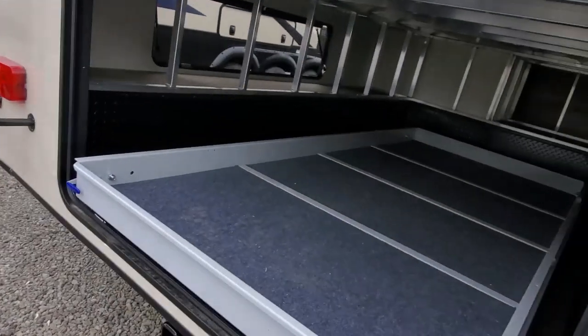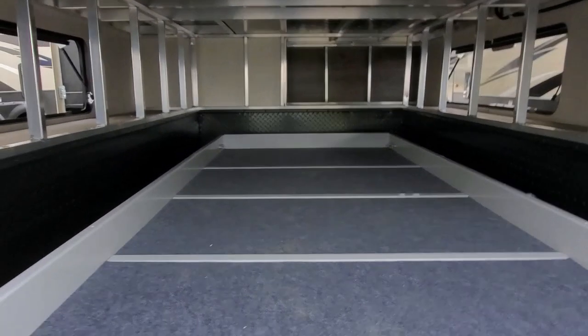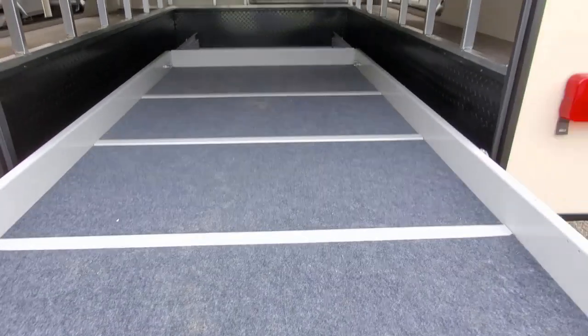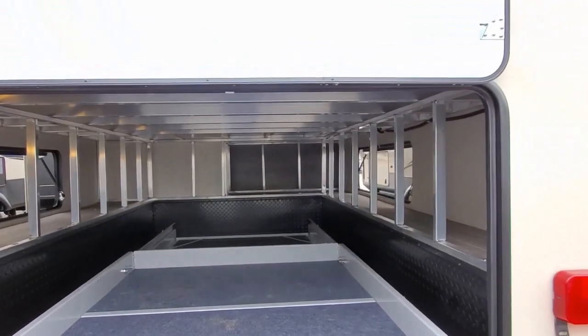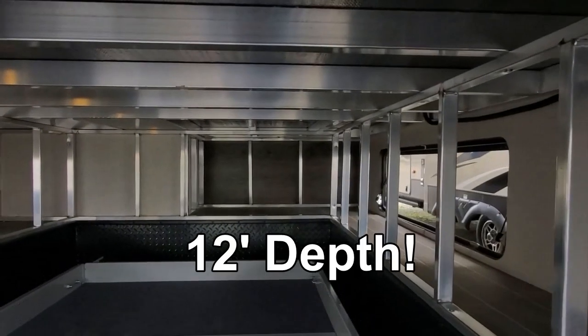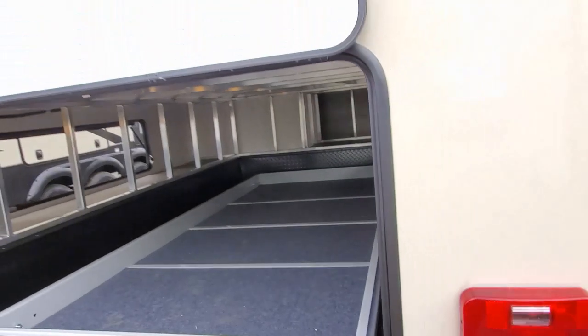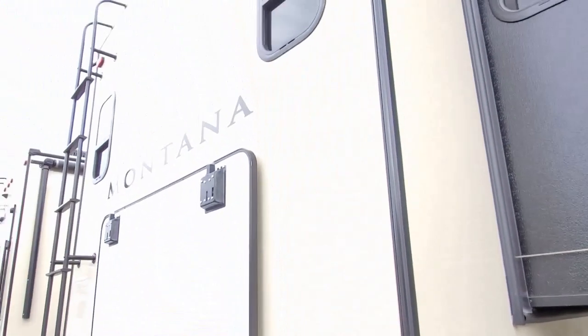I'm going to show you this. It's actually deeper storage than the rear den Montana. So, nice pull-out tray. And you actually got about another foot and a half of room back in there. One of the biggest things was people couldn't get their kayaks in there, and Montana kind of resolved that.